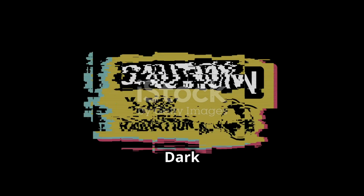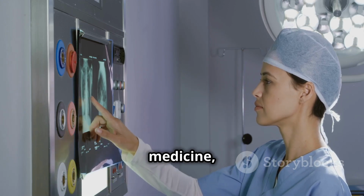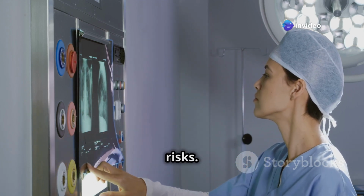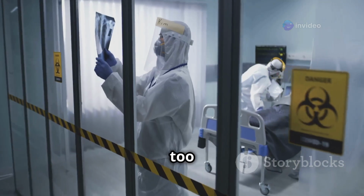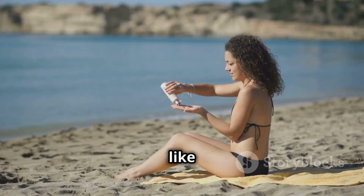Section 6. The dark side of X-rays. While X-rays have brought incredible benefits to medicine, security, and other fields, it's important to remember that they're not without risks. Remember those high-energy waves we talked about? Well, too much exposure to X-rays can be harmful to living cells. Think of it like sunbathing.